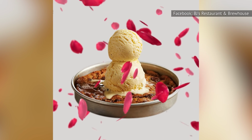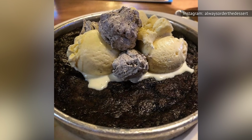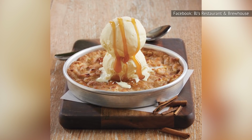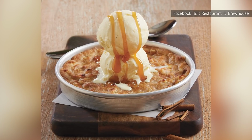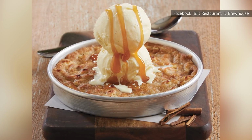other toppings depending on the flavor of the cookie and what best complements it. The flavors of the Pizookies are pretty interesting too. There's classic chocolate chip, cookies and cream, strawberry shortcake, and seasonal flavors like a cinnamon apple for fall. So definitely try a BJ's Pizookie at least once, although you'll probably want to revisit this dessert once you've tasted them.